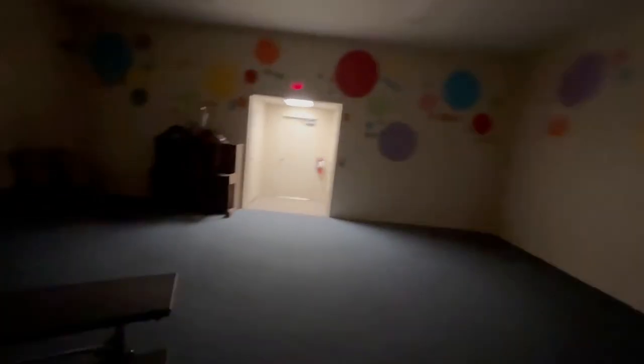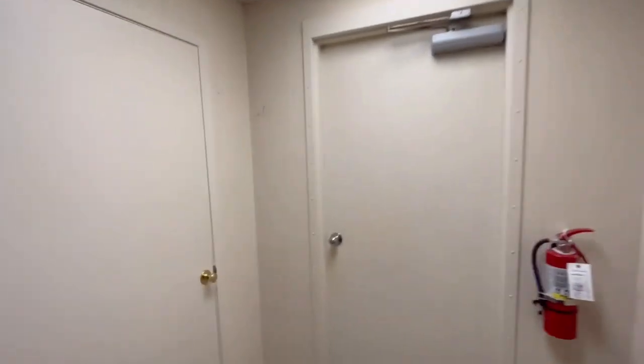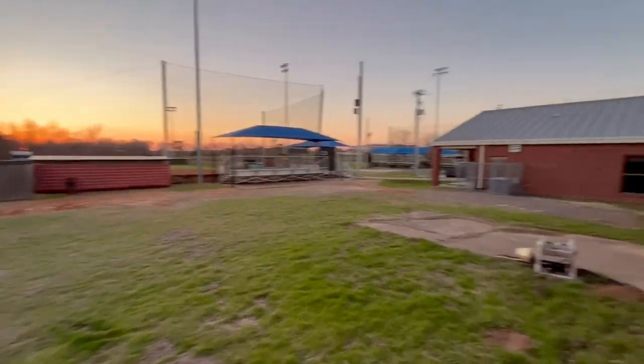And I cannot find the light switches for this, but this is a choir classroom, a music classroom. It's got some risers in here. As we're walking through, I'm pretty curious as to what this used to house. It is definitely an older building with wood walls. It's got an exterior door.